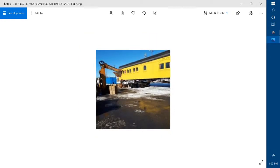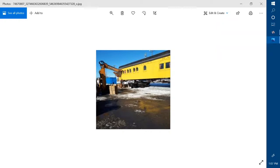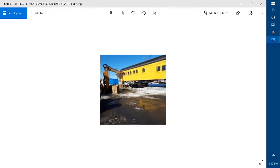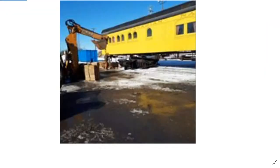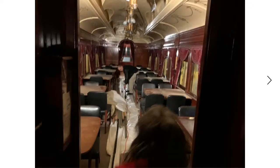It's not letting me go forward. There you go. Okay, and there's the inside of it. That's the kitchen, and I'll show you that more once we have it fixed up, and the inside, how we got it. As you can see, it's in pretty good condition, especially compared to some of the other cars that we've gotten over the years. We just had to do some minor repairs and a lot of cleaning.